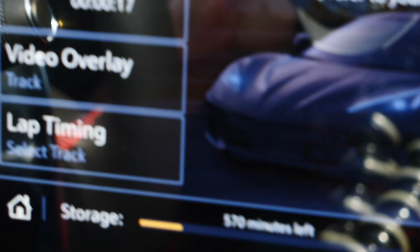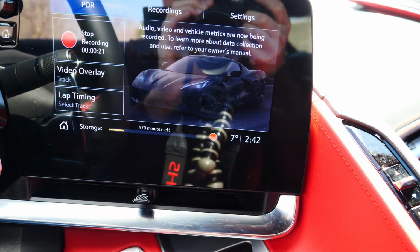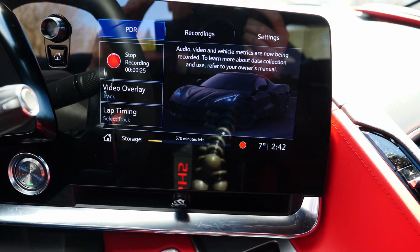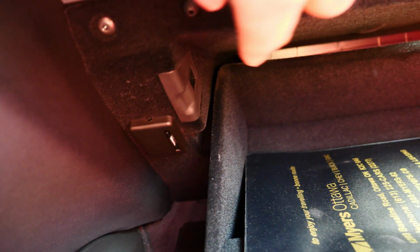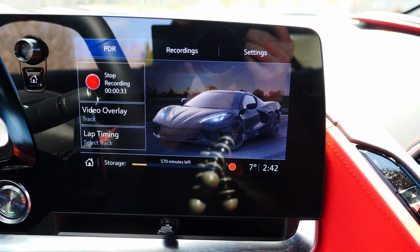So you see how it says right up top there, stop recording, and how I didn't do anything, it just auto started recording. That's an option in the settings that I think will pay dividends going down the road. All you have to do is, in here, you insert your memory card right in there, and it'll automatically do recordings for you. I think that's a key feature.